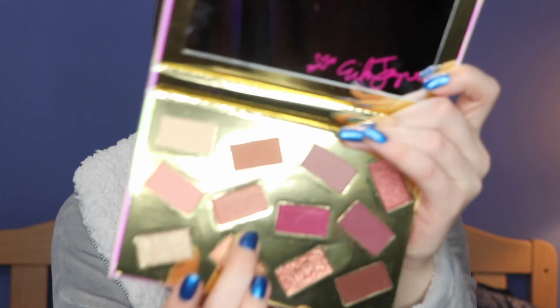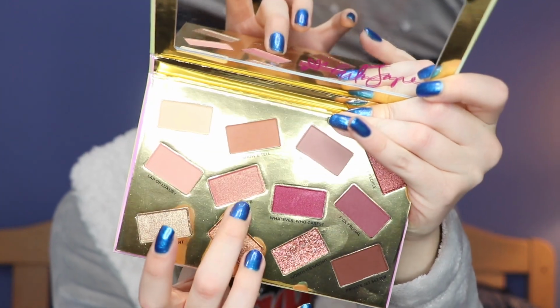I'm actually gonna go into the shade Queen E right here. This really pretty pearlescent kind of pinky peach shade. We're gonna go into that on my finger first, and we're just gonna do it dry and see. Ooh, that's really pretty. We're gonna put this all over the lid. Oh, that's nice. I like that a lot.